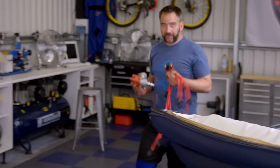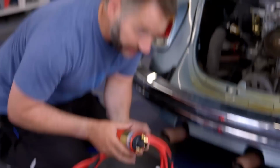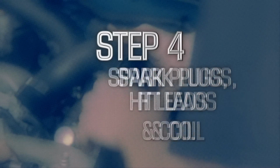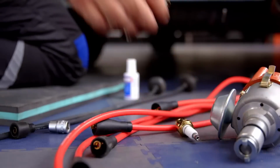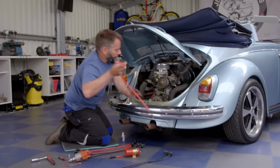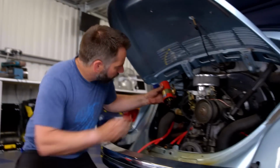OK, on to fitting the new parts. And it's pretty much the reverse of taking it all off using exactly the same tools. So first job, new spark plugs back in the engine. Once those are screwed back in, you can then attach the new HT leads to each of the plugs and bolt in the shiny new coil.